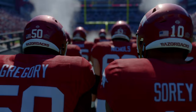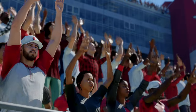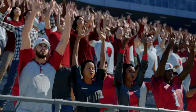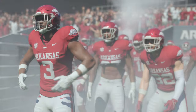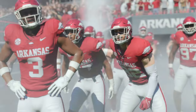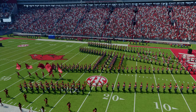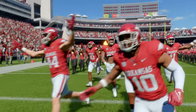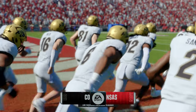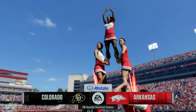Welcome to Fayetteville, and whoop-pig suey as the Arkansas Razorbacks are ready to take the field. We've got a terrific matchup for you today, rich in pageantry and tradition, and it ought to be a fantastic clash. As we'll see a squad from the Big 12, the Colorado Buffaloes, taking on a team from the SEC, the Arkansas Razorbacks. For EA Sports College Football, I'm Reese Davis, David Pollack and Jesse Palmer with me. Guys, it's time to get it going.